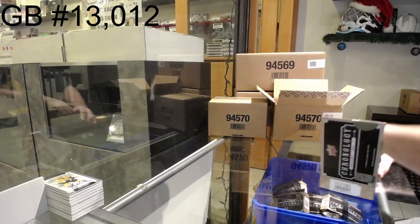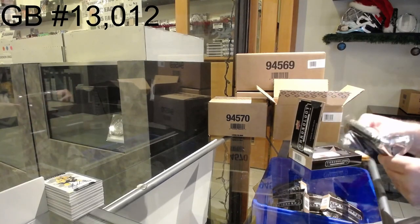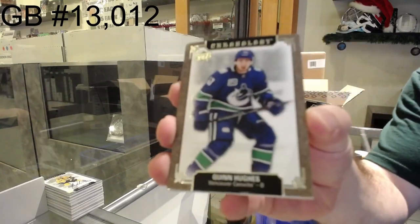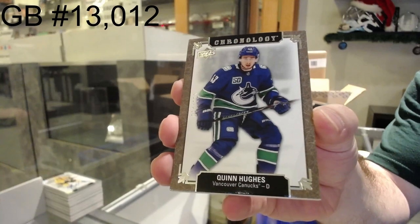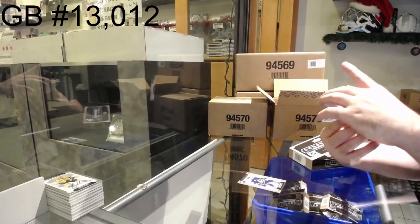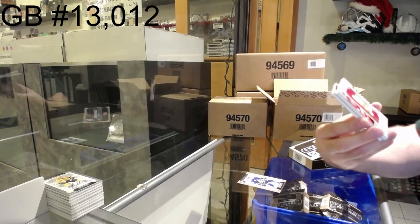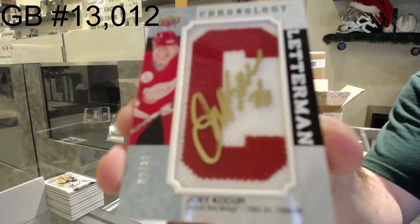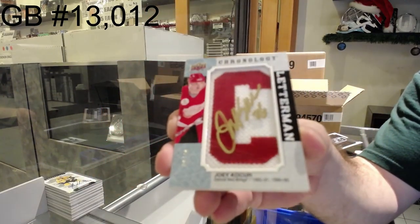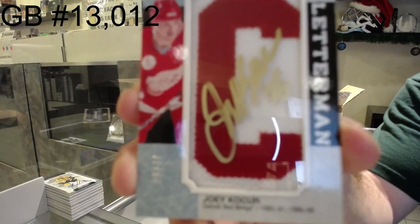So kind of like, by the way, guys, for last year, I love the value of these. I think these are going to fly, all these breaks, in my opinion. Vancouver Quinn Hughes, a 222. We've got a Letterman autograph, numbered to 20 for the Red Wings, Joey Coker. Letterman auto numbered to 20. That's kind of, as you guys can see, the first year style.